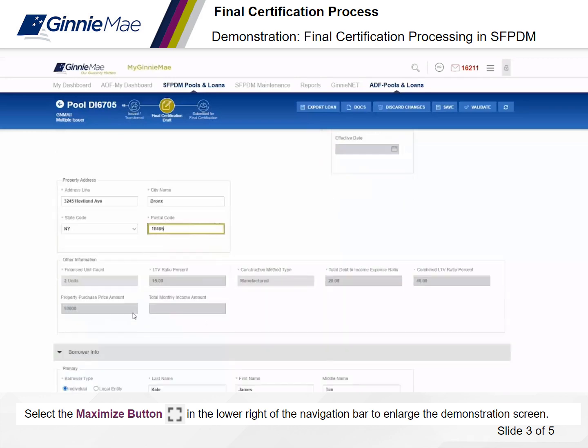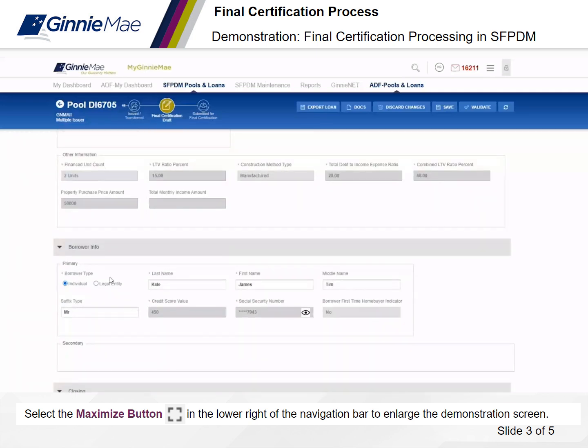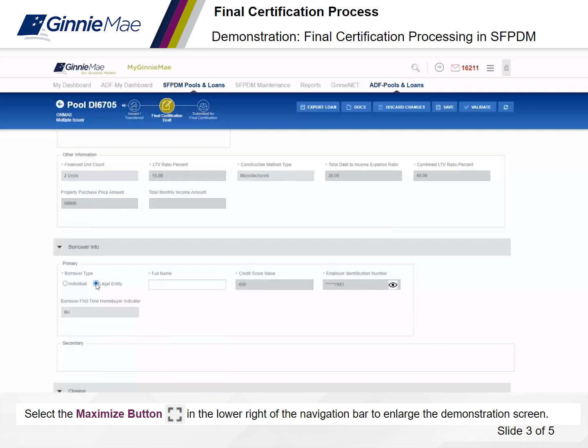And finally, you have the ability to adjust or change the borrower information. So you can see the last, the first, the middle name has opened up. So if you need to make changes, you can do so. You're also able to change the suffix type. And you're able to change from individual to legal entity, where you can change or enter the full name.